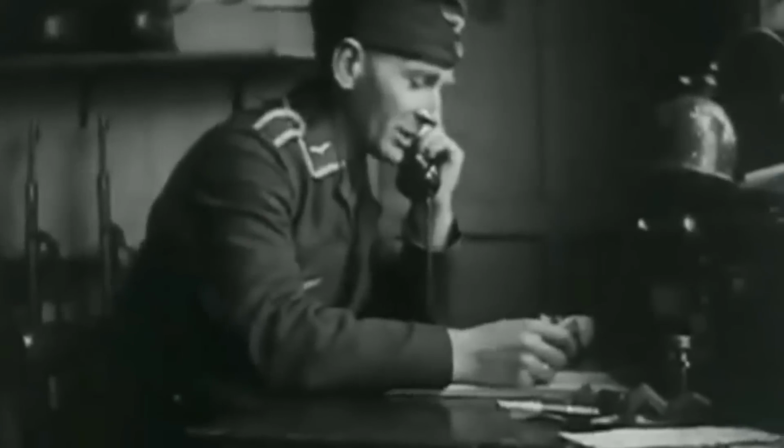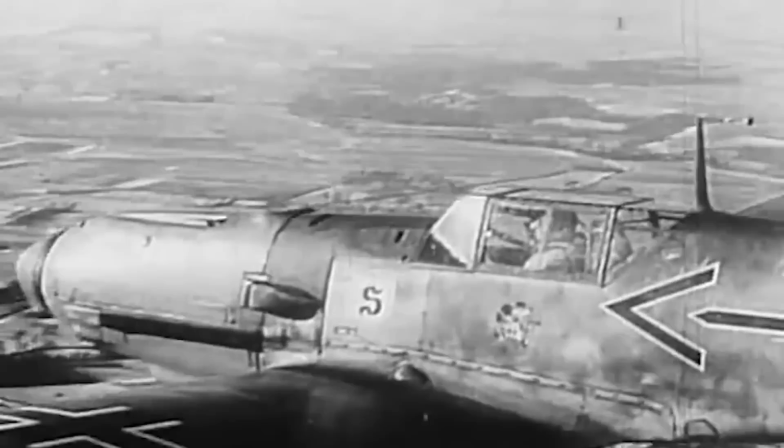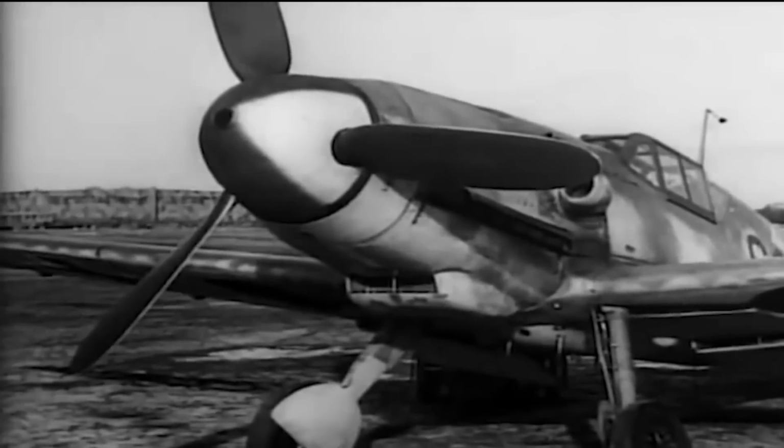The Messerschmitt Bf 109 was the first truly modern fighter. With its all-metal stress skin construction, mono-wing design, enclosed cockpit, and retractable landing gear, it had no equal. It was the fastest military plane in the sky for 6 years, until another German plane, the Focke-Wulf Fw 190, supplanted it.